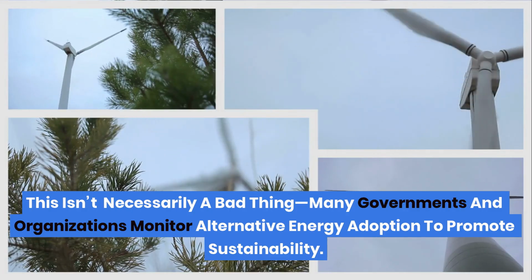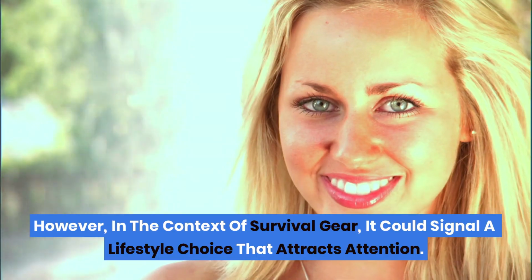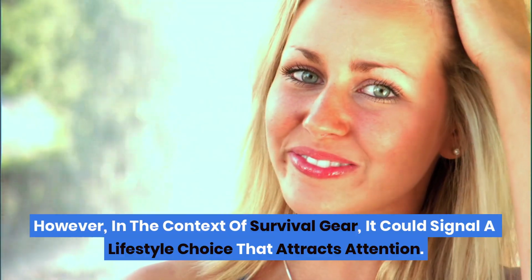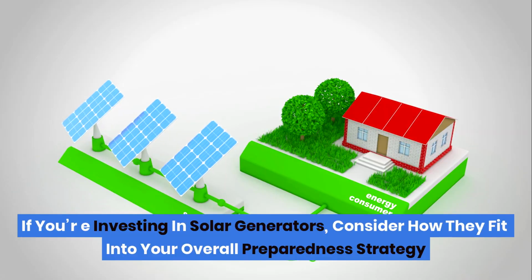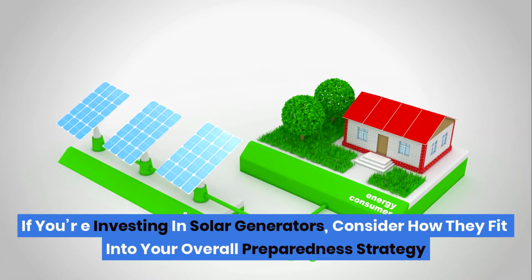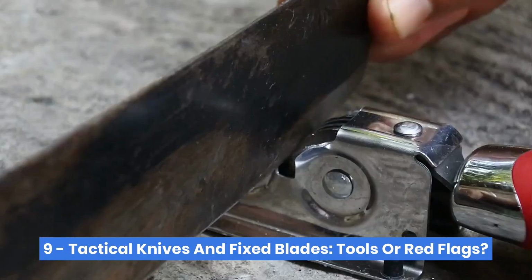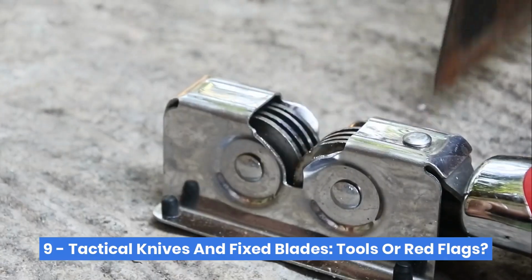Many governments and organizations monitor alternative energy adoption to promote sustainability. However, in the context of survival gear, it could signal a lifestyle choice that attracts attention. If you're investing in solar generators, consider how they fit into your overall preparedness strategy and whether you're comfortable with the potential scrutiny. 9. Tactical knives and fixed blades.